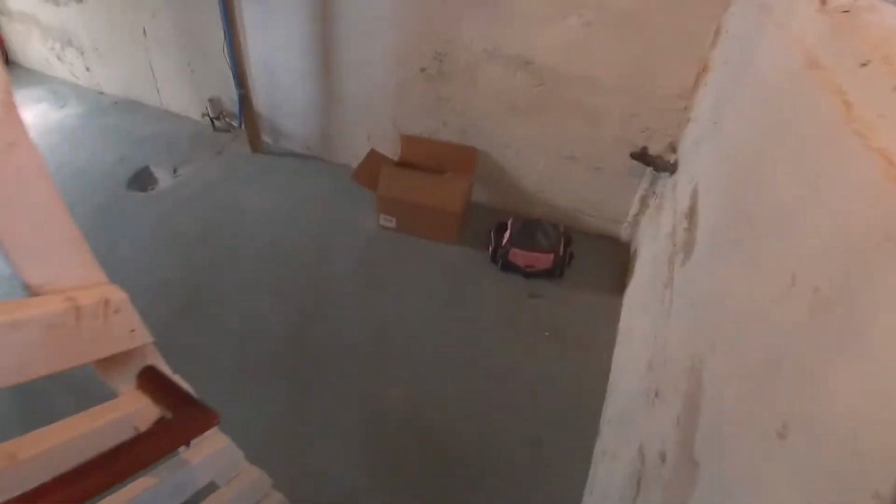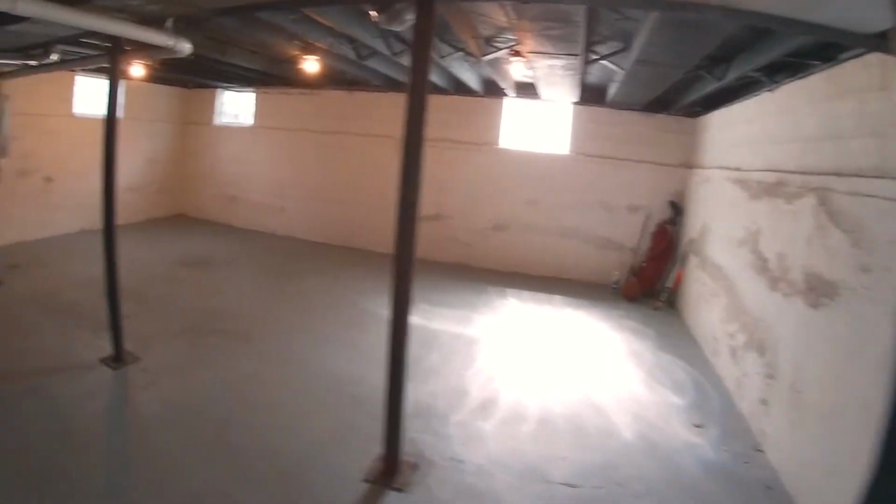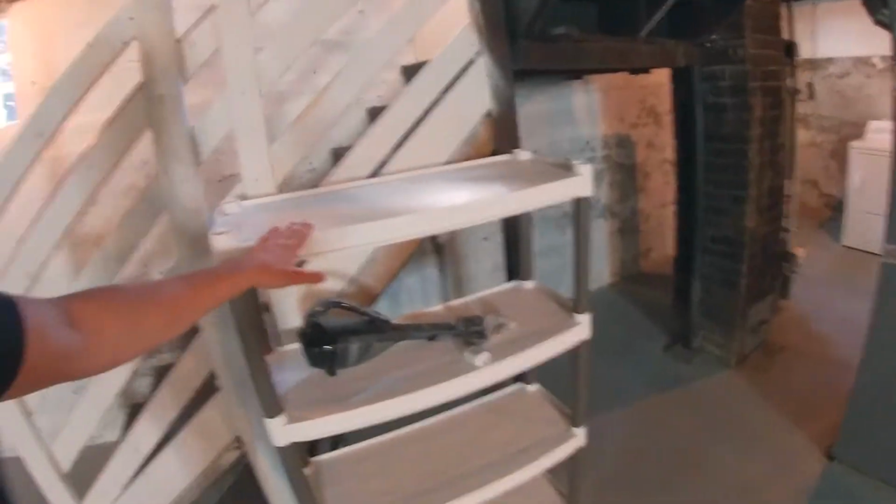It's kind of rough. It's an unfinished basement, so you know it is what it is. But it's old. It smells like a 100-year-old basement, which is what it is. We got our shelf here. That's probably gonna go like supplies or something. That's that old furnace I was telling you guys about. I mean, it's a basement. It is what it is. I don't plan on spending a whole lot of time down here.